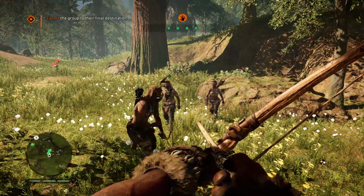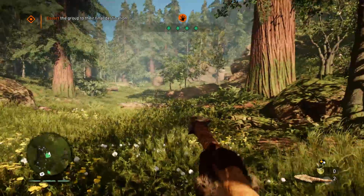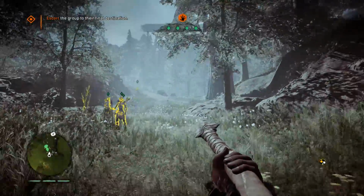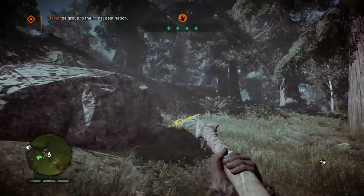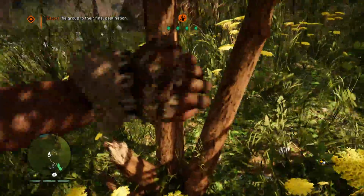Yes, the graphics will be better. Yes, you can play the games at 60 frames per second, which might be a big thing for some of you guys. But honestly, at the end of the day, it's still the same game, and that's kind of the issue with a lot of PC gamers. They'll spend all this money on hardware, and then they never really play games. They don't really like video games.